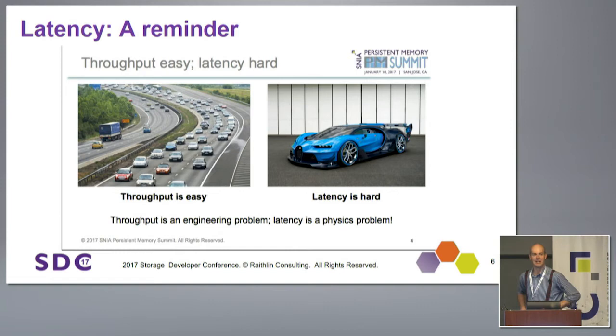Latency is hard. Latency is like asking the question, how do I get one specific car from San Jose to San Francisco faster than any other car has gone before? And that gets hard after a while, right? And eventually it gets impossible because that car is going at the speed of light. You should see how I drive.